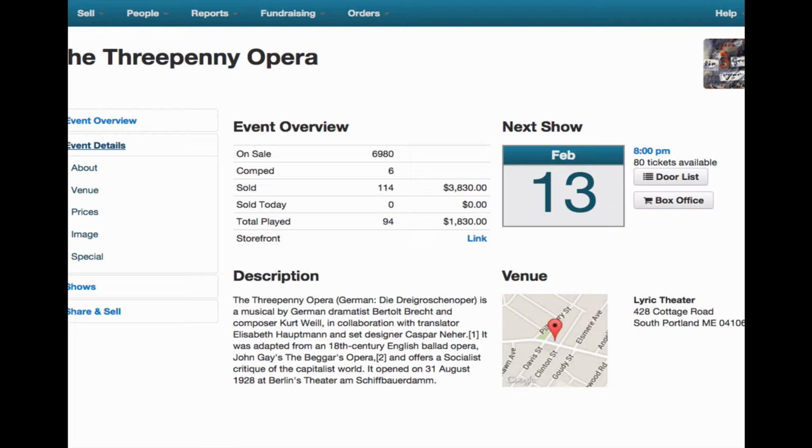You'll also likely need to sell tickets at the door. When you open up your event, on the Artfully admin side, you'll see the event overview page. Here you'll see a bird's eye view of your sales, along with quick links for your next upcoming show. Here you can easily get to the box office and door list for your next performance.